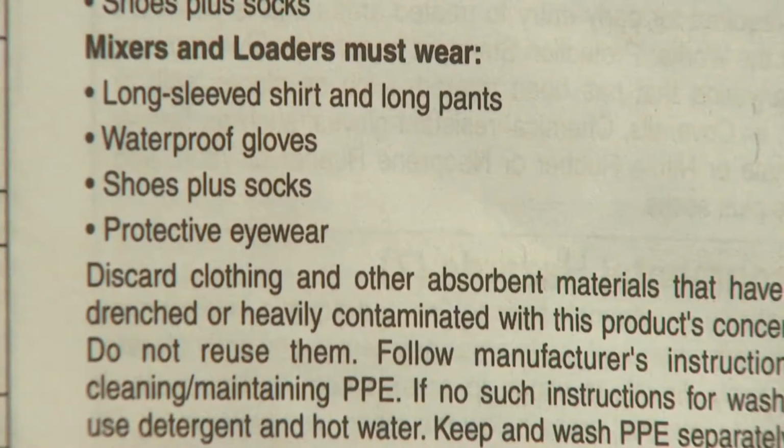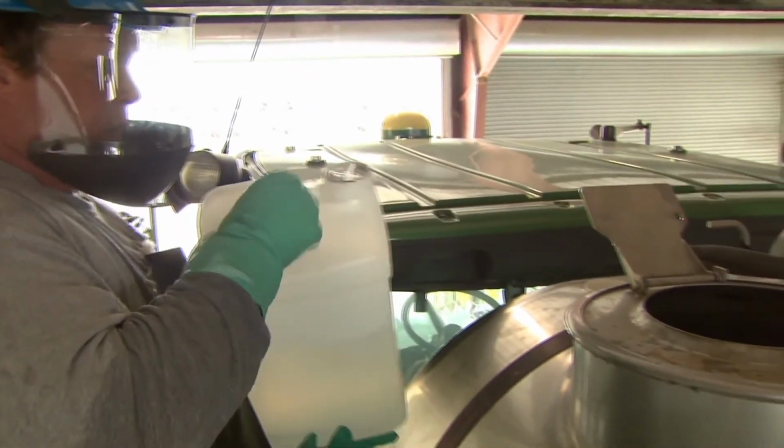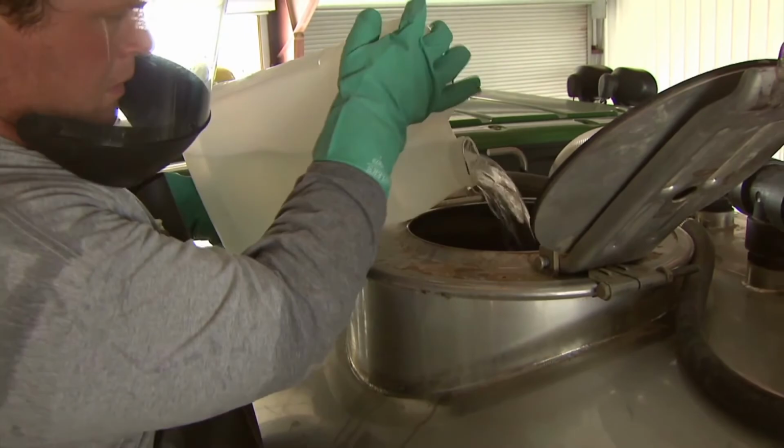The type of PPE required may be different depending on what you are doing with the pesticide. Those involved in the mixing and loading process often have higher PPE requirements than those applying pesticides. This is because mixers and loaders are exposed to concentrated pesticides, while those applying the pesticides and cleaning equipment may be exposed to diluted pesticides.